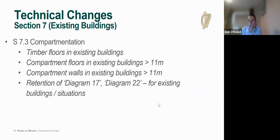The structure of Section 7, again, is quite deliberate. It has been aligned to the foregoing provisions, or the previous sections 1 through to 6 of the technical guidance documents. So Section 7.1 follows on from Section 1 of the TGD, and so on and so forth. Section 7.3, compartmentation, continues the guidance in respect of timber floors in existing buildings.